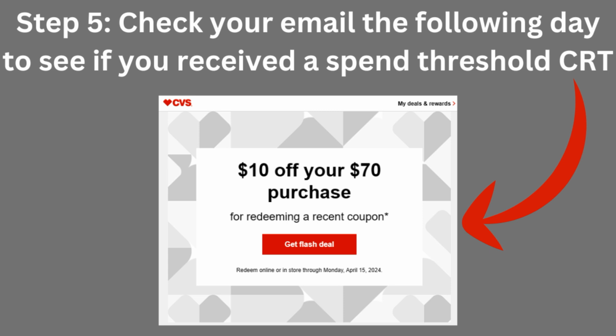Once you check your email, you're going to see an email that looks just like this. It's going to say $10 off your $70 purchase, or whatever amount yours may be. And it's going to say for redeeming a recent coupon, and that is that 20% off that we used. Below it, it's going to say Get Flash Deal. The reason it is called a flash deal is because it will be gone in a flash. So definitely check your email the very next day, because if you wait a couple of days and then check your email and you're like, oh, I got one, it will already be expired.